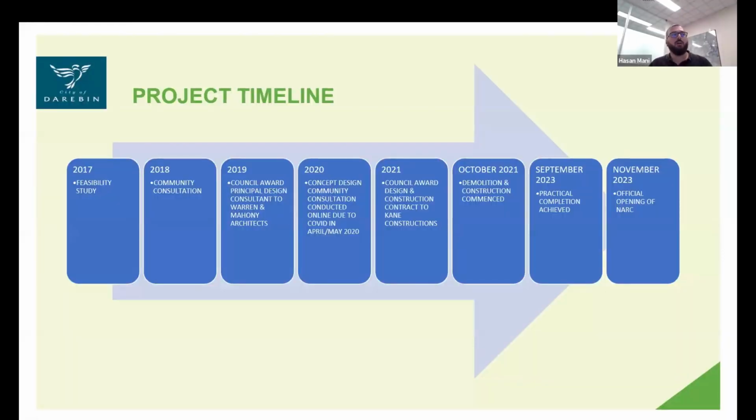Thank you, Amol. So the project timeline. In 2017, the feasibility study was conducted. In 2018, a community consultation was conducted. In 2019, council awarded the principal design consultant to Warren and Mahoney. In 2020, we did a concept design community consultation, which was conducted online due to COVID. In 2021, council awarded the design and construction contract to Kane Constructions. And in October 2021, we commenced demolition and construction. In September 2023, we achieved practical completion of the project. And in November 2023, we had our official opening.